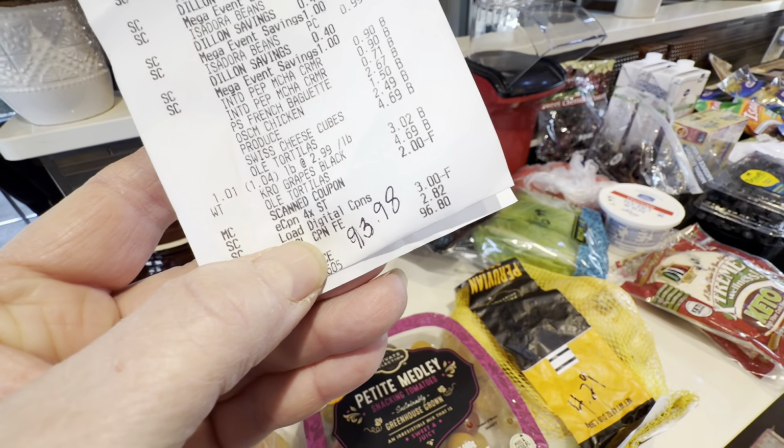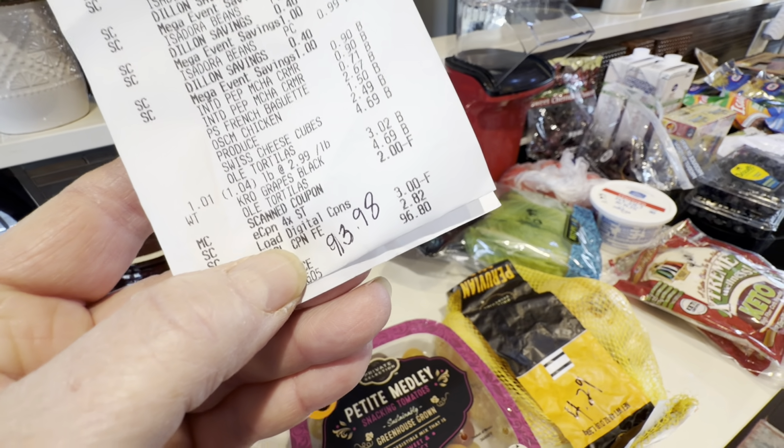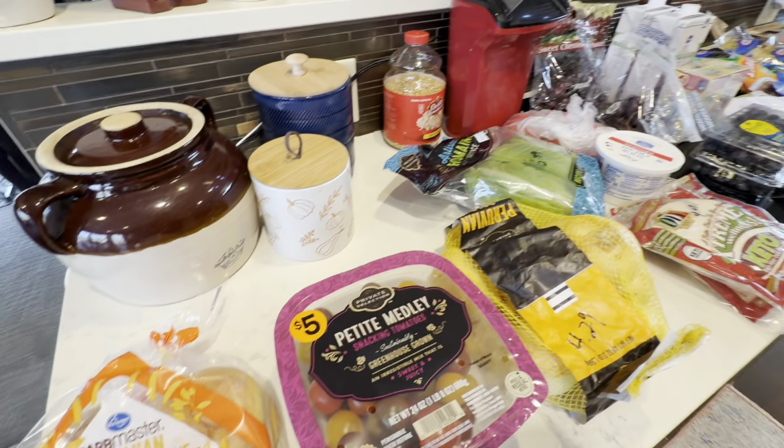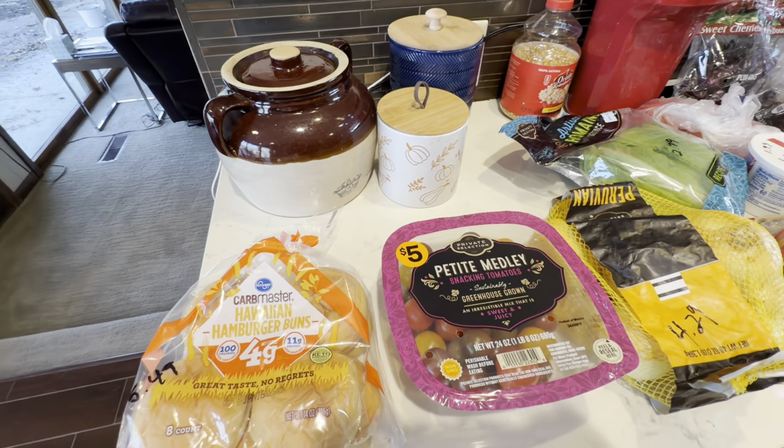I think I did okay. I spent $93.98 pre-tax, and I got all this food. That's a ton of food. So let me run through real quick what I got.